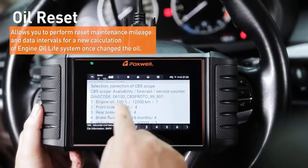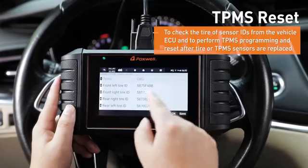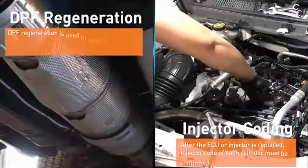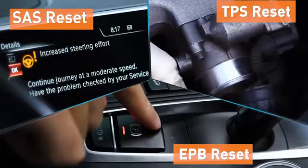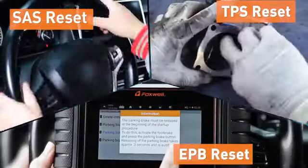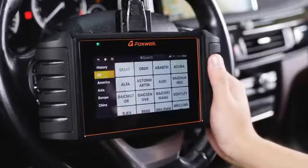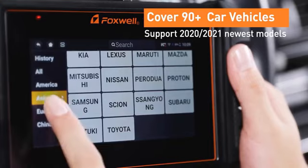Key features of the Foxwell NT726 include 12+ reset functions, such as oil reset, EPB, electronic parking brake, TPMS, tire pressure monitoring system, SAS, steering angle sensor, ABS bleeding, throttle relearn, and injector coding. These functions make it an advanced tool for performing essential vehicle maintenance and troubleshooting various system issues.